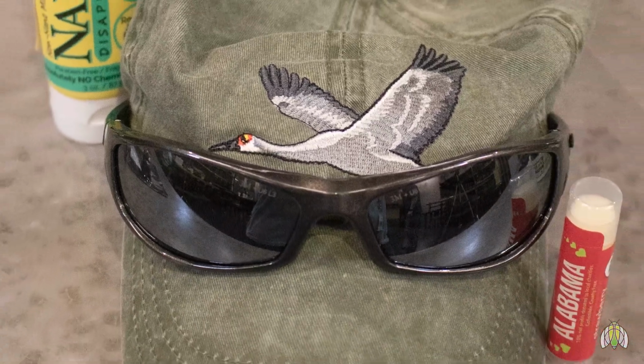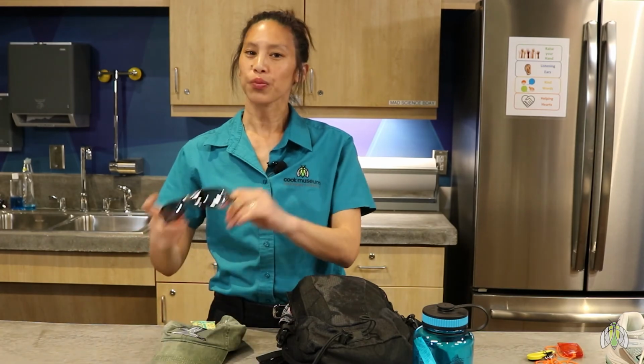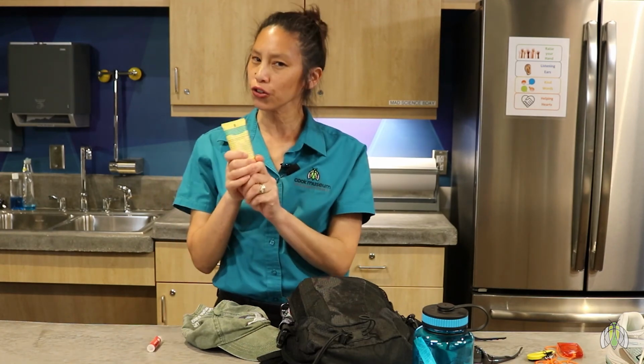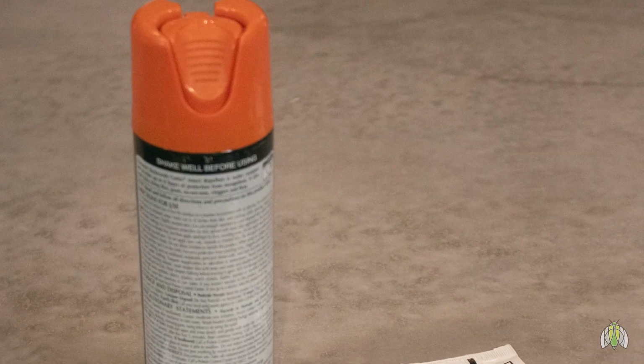Number 6, sun. Make sure to protect yourself from the sun. Bring sunglasses, a hat, wear good sunscreen. Make sure it's coral safe. And don't forget your lips.